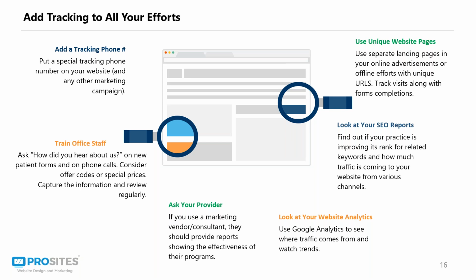You can have unique website pages. So if you're doing different efforts online, you could actually have a separate web page or a separate URL attached to each of those different efforts. So if you use Google Ads, you have one landing page. If you use Facebook ads, you have a different landing page. And you can see how many visits go to those different URLs. You can train your office staff to ask a question and just note it.